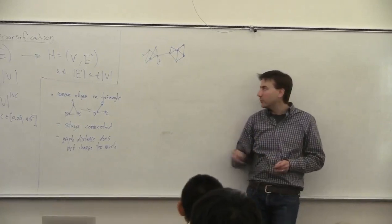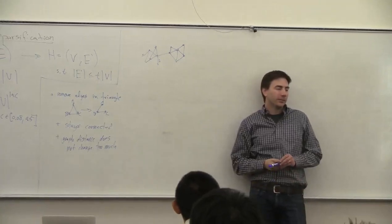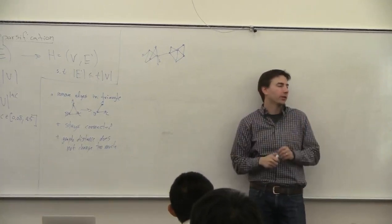And so we're actually going to use this trick where we change the weight of certain edges in order to get rid of a bunch of edges, but replace them with, you know, map a bunch of edges to a single one with a larger weight.